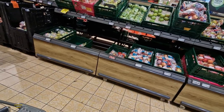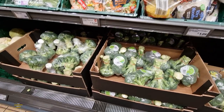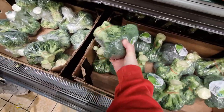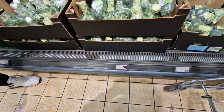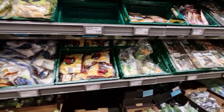Over here, we'll get some potatoes as well. Broccoli, I think we've got one at home, so if I just get one for now. And how much are they? Well, they're 59p. I do like the labels on there, don't you, as well? What's it got along here?